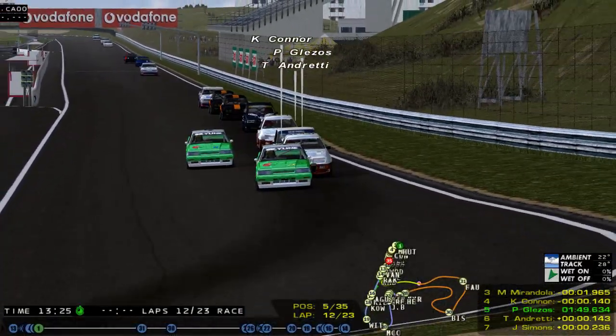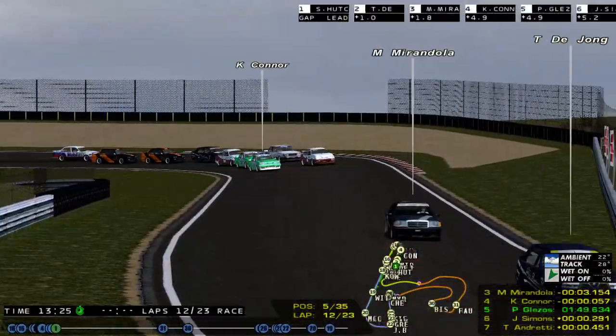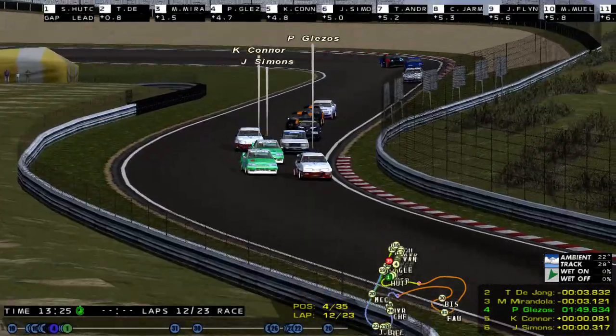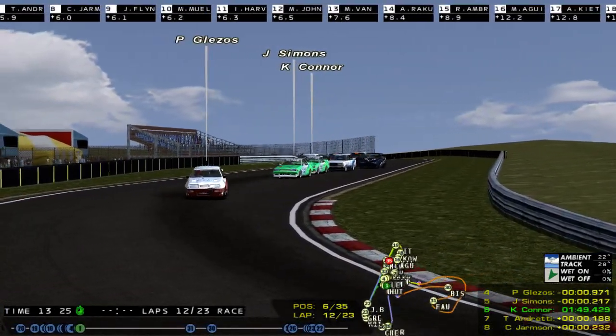Here we go. That is Simons down inside. Glezos hits into the corner. Everybody hits into each other. This is the bump and run, and we've been asking for this. Wait, 6, 8, I think 9 car battle for P4. Glezos gets the move. Simons to the outside of his teammate. That's a beautiful move from the Material Racing driver.